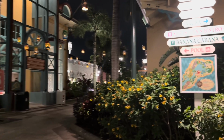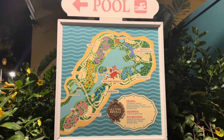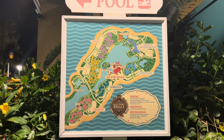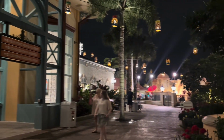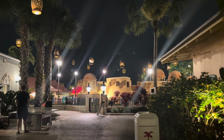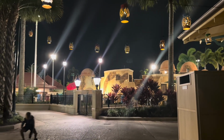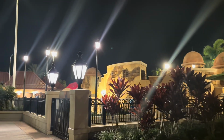I gotta show you this real quick. Show you how big this is. So that's the resort. It goes Trinidad, Jamaica, Barbados, Aruba, Martinique, and at the very top is Riviera. So what's great about this resort is that it is a major hub for the Skyliner. So from that Skyliner you can get to Riviera, you can get to Art of Animation, to Pop Century, you can get to Hollywood Studios, and you get Epcot from here. So it's really neat.